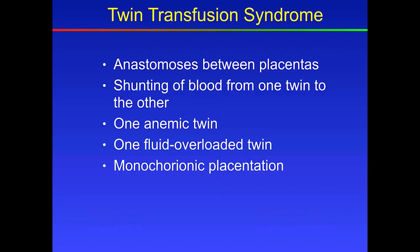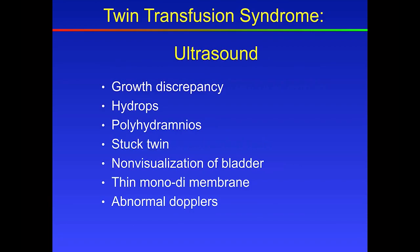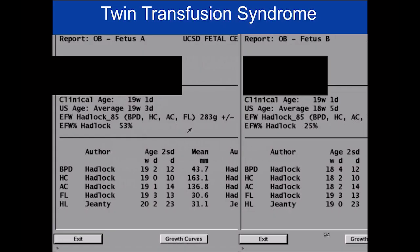So what do we look for in twin-twin transfusion? It's when there are anastomoses between the two placentas with shunting of blood from one twin to the other, so that one twin becomes anemic and one becomes fluid overloaded, and these only occur in the monochorionic placentation twins. We look for growth discrepancy between the twins. We look for hydrops in one or both twins. We look for polyhydramnios around one and a stuck twin with oligo around the other. We look for non-visualization of the bladder in that twin that's stuck that doesn't have enough fluid around it. We look for that thin mono-di membrane, and we also do a lot of Doppler studies that help guide treatment for these cases.